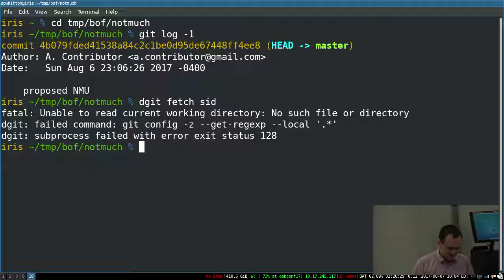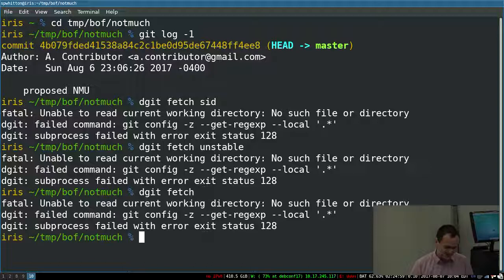Oh, hilarious. How does it know what package you're dealing with at this point? It reads the changelog. Okay. I'm going to try dgit fetch unstable instead. Oh, for goodness. In any random repository, like it's for a package? Yes.